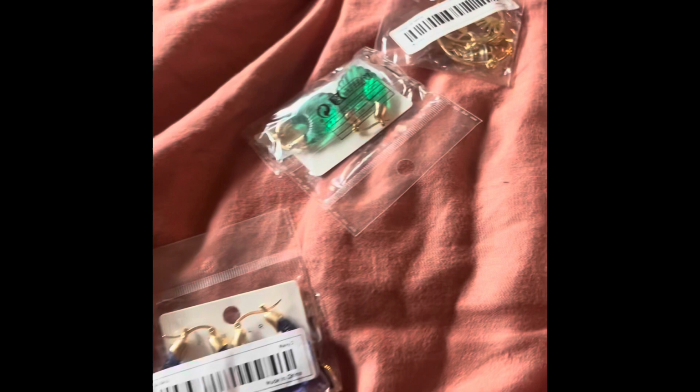Oh no, wait. These are different. Yeah, these are really, really cute as well. They're these pretty blue earrings. Let me try to open these up. Maybe I could get some so you can see them better, because it has that tag on them. So let me just cut these open. And then, let's see. I'm gonna open these up.